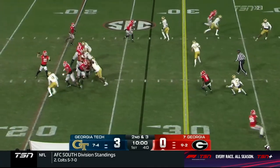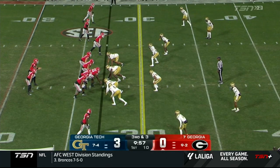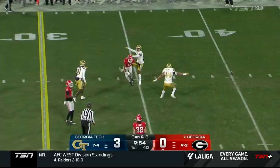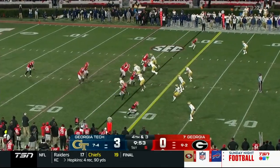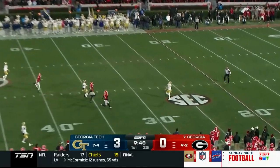2nd and 3. Back. Quick to the outside. Incomplete. We're down in 3. Back. Incomplete. Billy Stockton going to call for the fair catch.